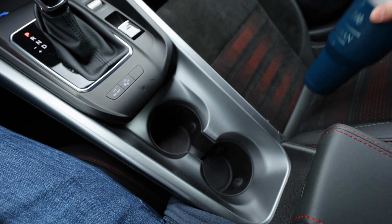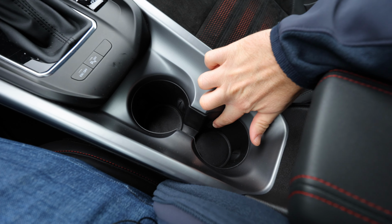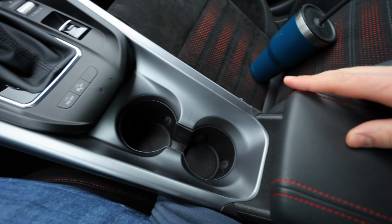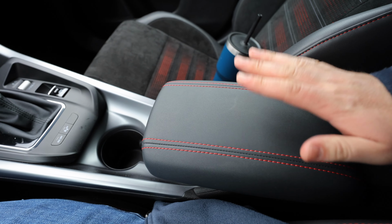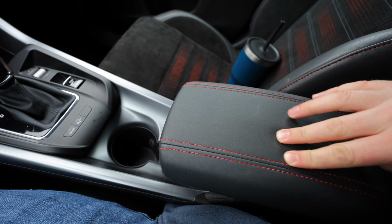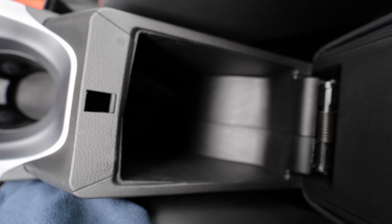Cup holders, a little bit on the tight side, especially if you've got two drinks together. There are little rubber pieces in here to accommodate different drinks. And this armrest is kind of small, but hey, it slides forward, which is always nice. And it's, you know, a little bit of padding on there. Inside, it is pretty darn tight in there. Not much space. I basically just have my wallet in here.